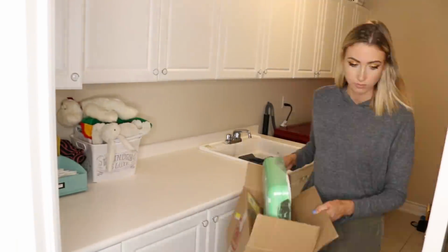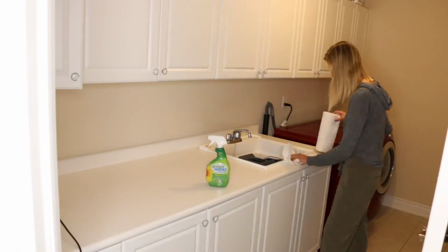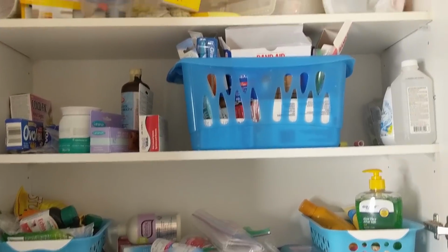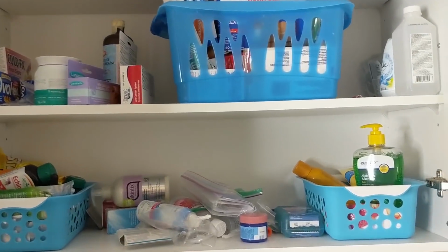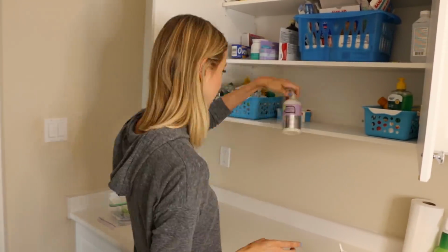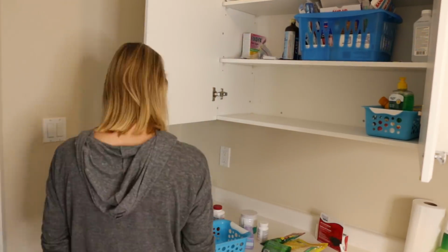Okay, now this is a little bit more cleared out. You can hear it, it's echoey. Weird. But I'm going to start by just cleaning the countertops, because that's obvious. We just need to clean it a little bit. Okay, so let's start with the medicine cabinet here. You can see I made some attempts to organize it and it's kind of fallen apart a little bit. So I'm just going to take everything out, check the expiry dates on everything, and then put it back in buckets that make sense.